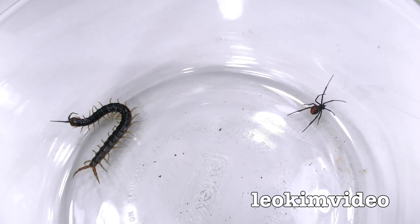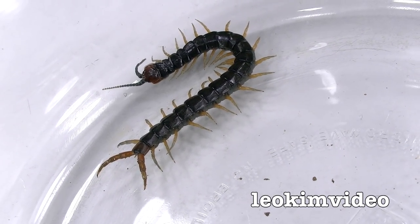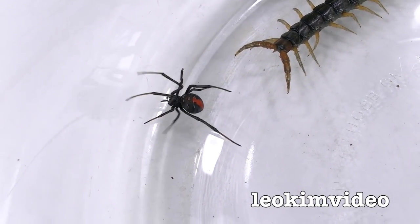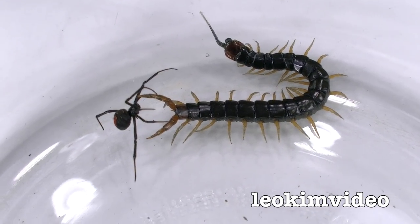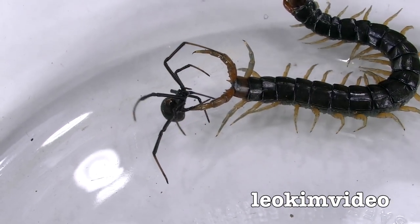It does look like the centipede again is stuck in that spot there. I'm not seeing it moving from that spot. And Mrs. Redback spider might know it's got an advantage here. It's moving over to the centipede here. I don't like the back end of those things. It just looks dangerous, doesn't it? And the redback spider is actually mounting the back there of the centipede. What is going on there?